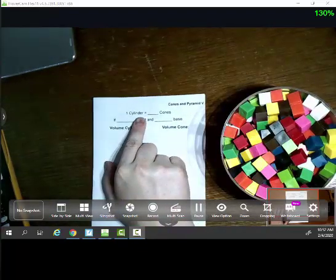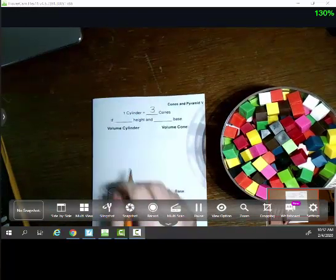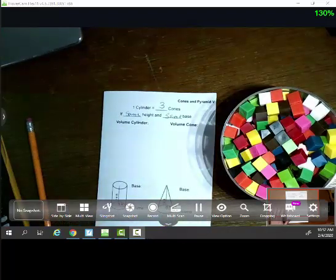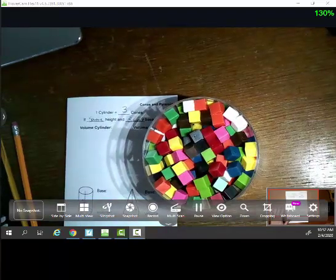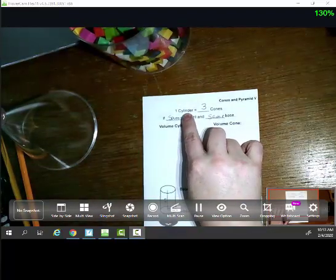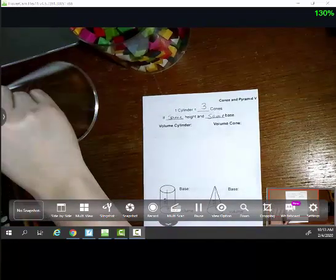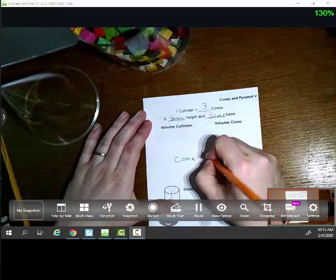So how many cones did it take to fill up the cylinder? Three. So one cylinder equals how many cones? Three cones. And this is only true if they have the same height and the same size base. And these do, right? If it takes 3 cones to fill up a cylinder, a cone is 1/3 of a cylinder, because it takes 3 whole cones to fill up a cylinder.